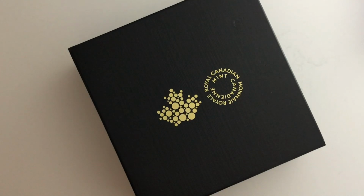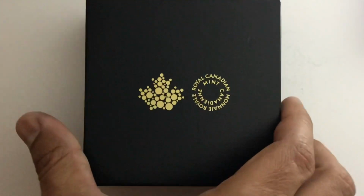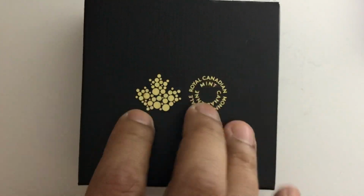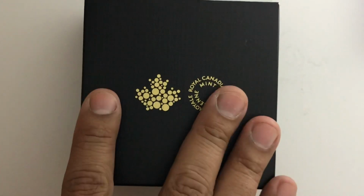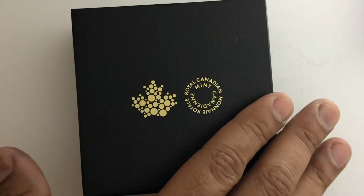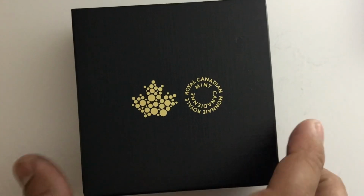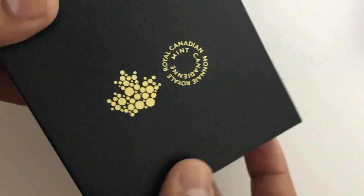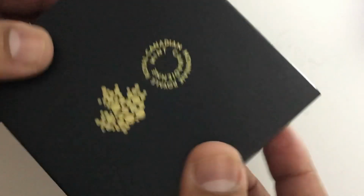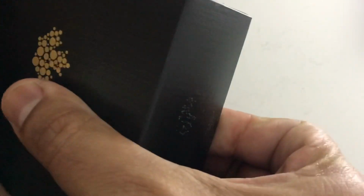This is Silver Husky doing a special unboxing today. This is going to be from the Royal Canadian Mint, an unboxing of one of my favorite series that has ever come out. I'm not going to share that with you quite yet, but this is going to be the last of the series that they produced. So let's go ahead and get right to it. Obviously, amazing packaging, as can be expected from the Royal Canadian Mint. And let's go ahead and open her up.